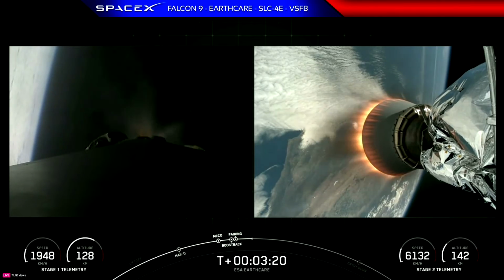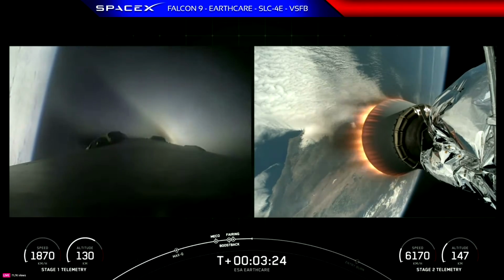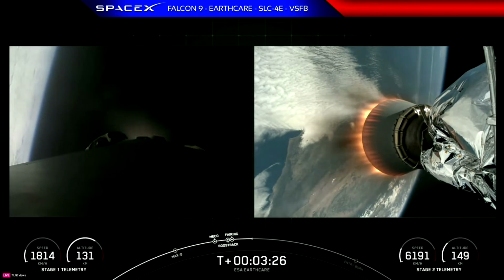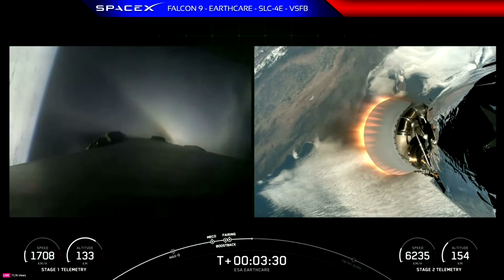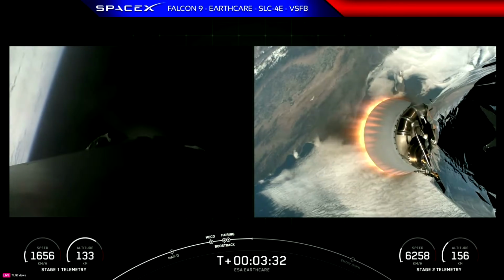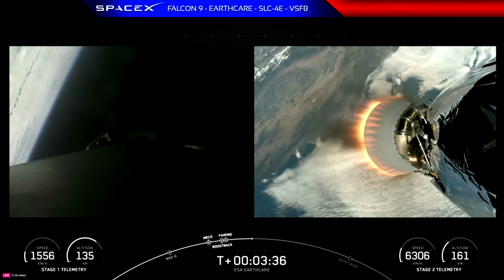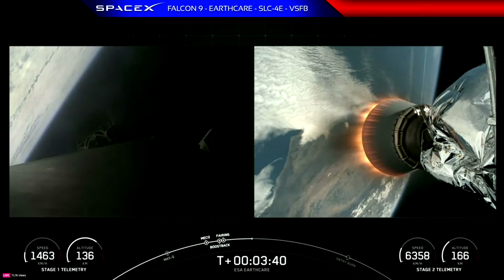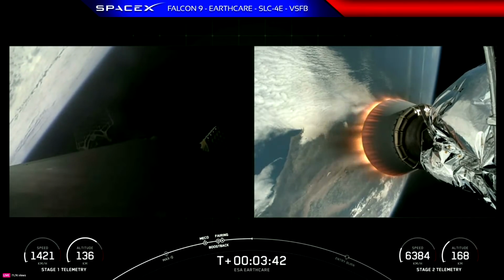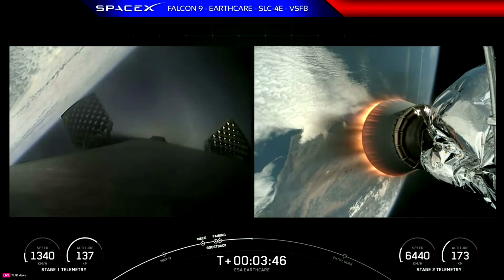Coming up shortly, we should hear a call out for boost back shutdown on the Falcon 9 first stage. Stage 1 boost back shutdown. And there's that call out for stage 1 boost back shutdown. We're currently T+3 minutes and 34 seconds into the mission. Our next major mission milestone will be... Both vehicles are following nominal trajectories. Good call out there. Our next major mission milestone will be the first stage's entry burn, which will take place just past the T+6 minute mark.